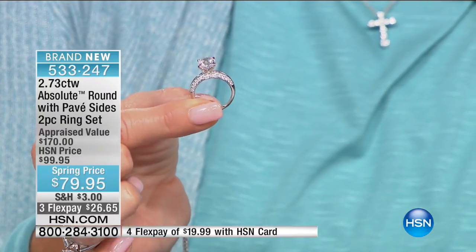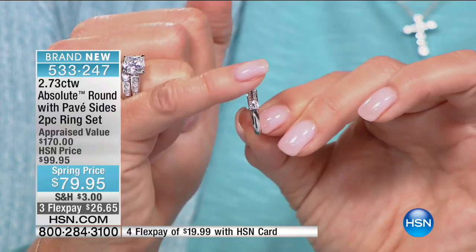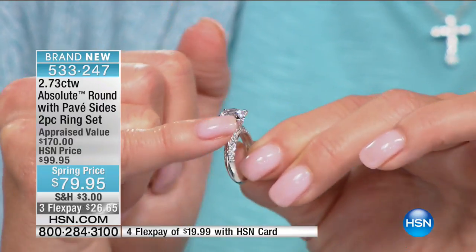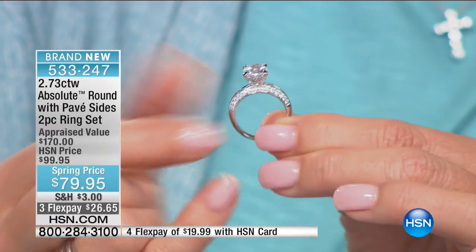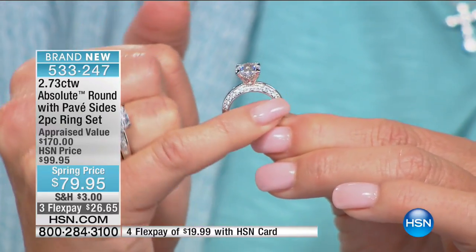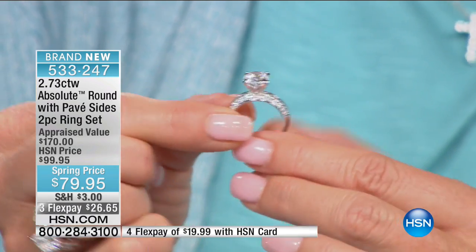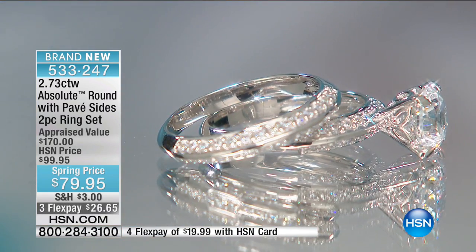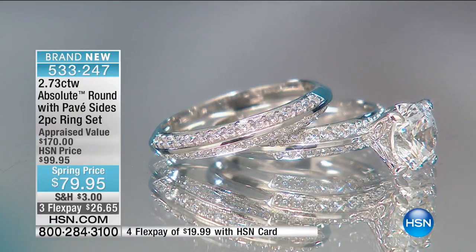Now, check out the ingenious setting of the pave stones. Normally, they would be coming down on the sides of the shanks, which, you can see, is accented, but they took it a step further. They pave set the actual front and the back of the band. So difficult to do. It's like a knife edge design. So all that has to be set by hand. And they did the same thing on the band.